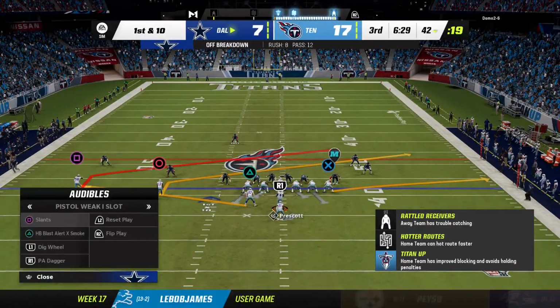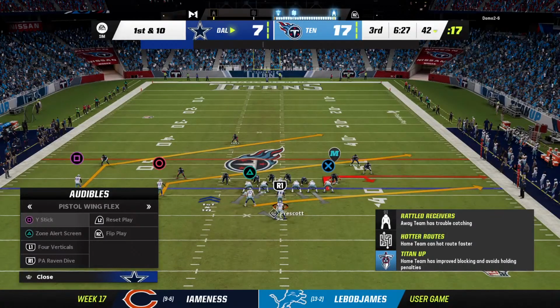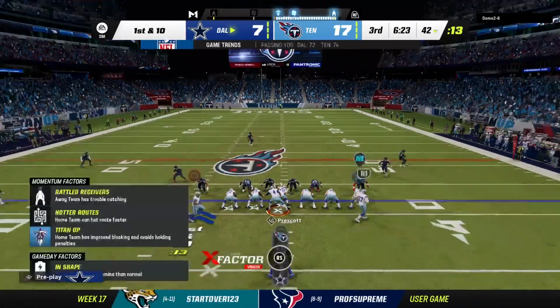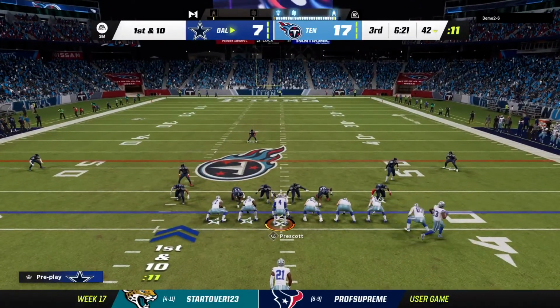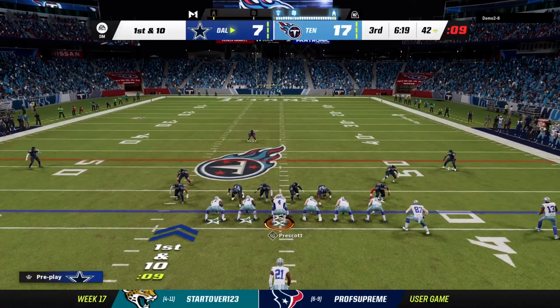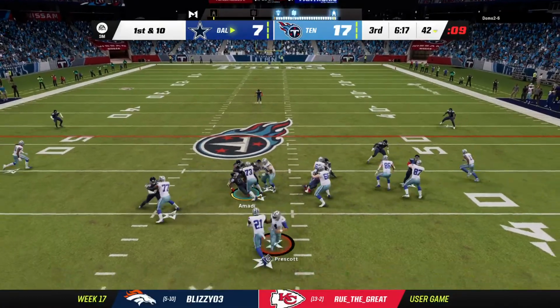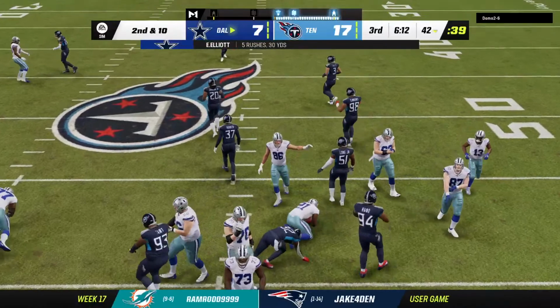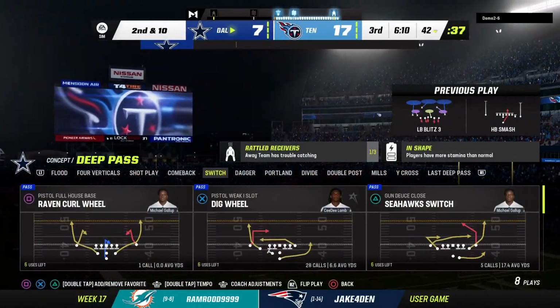Now they've got some time. The running game struggled in the first half. Opposition knows how to focus on defending the pass here. They've got to re-energize that ground game and maybe open things up for a comeback here in this half. Up the middle, here's Elliott. And nothing doing. He's immediately taken down at the line of scrimmage.